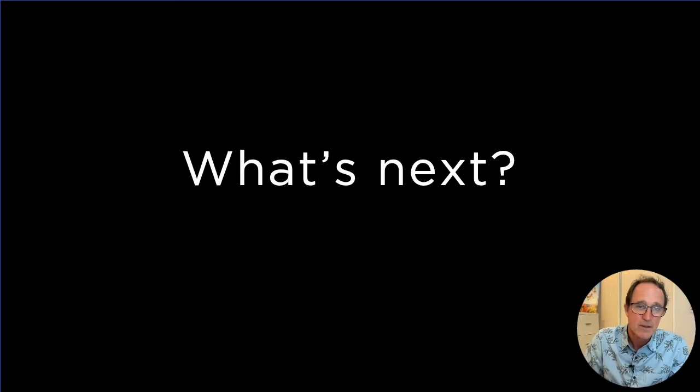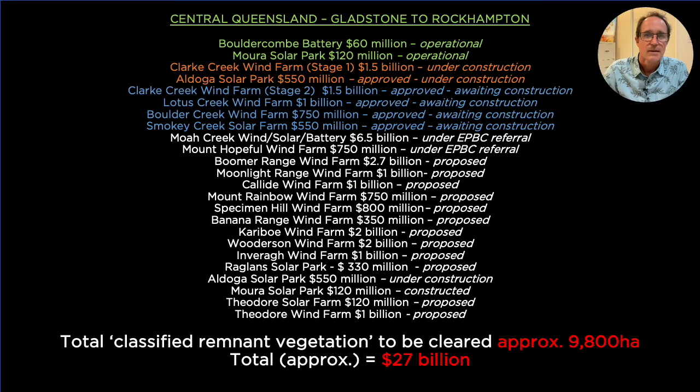Yeah, so after looking at what's going on in North Queensland, I thought I'd start looking. Here is a list of the projects between Gladstone and Rockhampton. The green ones are operational, they're built and working. Orange are under construction. Blue are approved at state and federal level, and they're awaiting construction, and the white are the ones proposed. So we're looking at 9,800 hectares of remnant forest to be cleared with these projects, with a total capital cost of $27 billion.